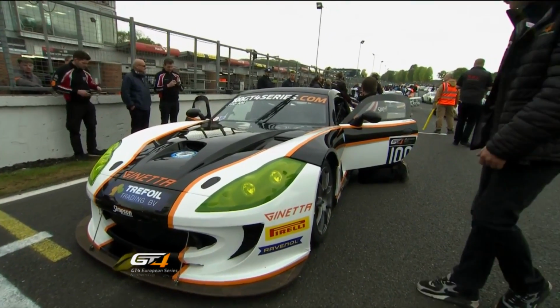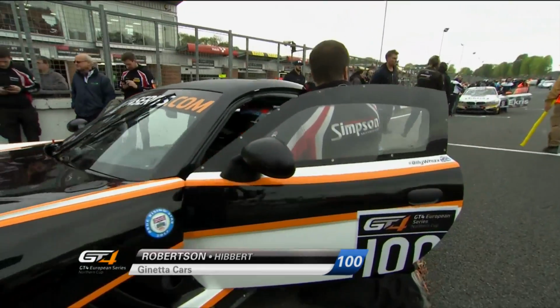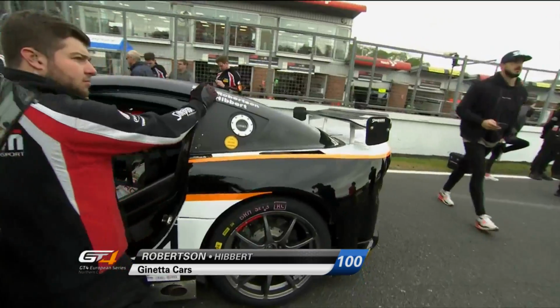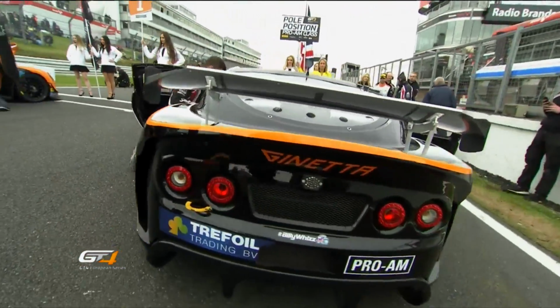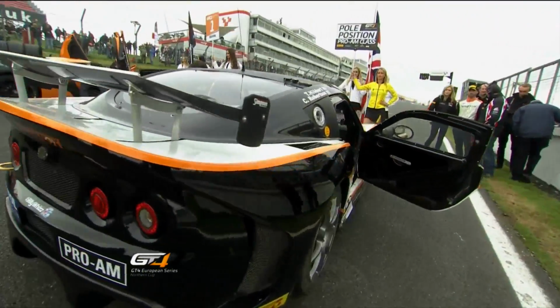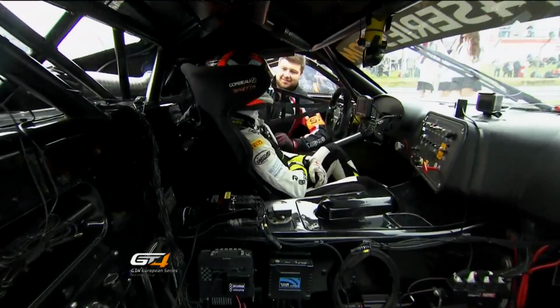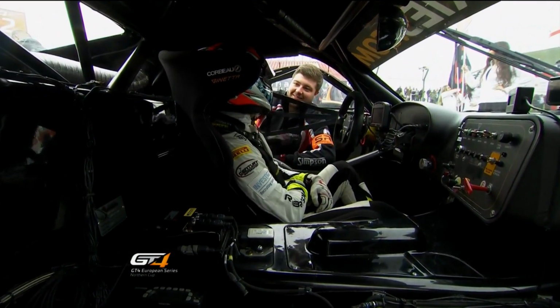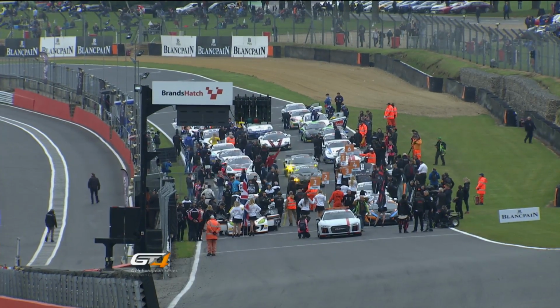There, the Ginetta G55, very, very nimble around the back of the circuit. Doesn't have the power in the straight line of some of its rivals, but in Charlie Robertson, who'll be starting off, a very, very handy driver indeed. Of course, he races prototypes now as well. The inception of the LMP3 class 2 years ago. Baby prototypes, if you will. Charlie Robertson became the European Le Mans Series champion in that category. I just saw Tom Hibbert, his teammate, standing in front of the car.